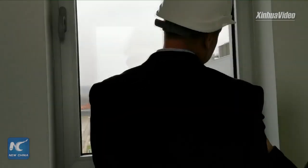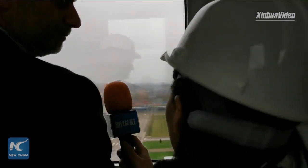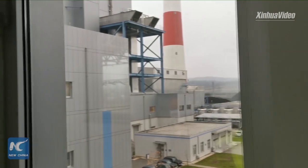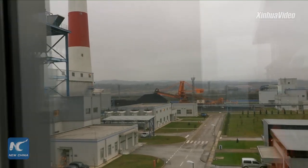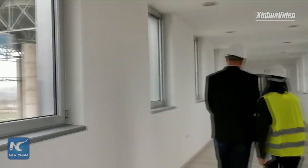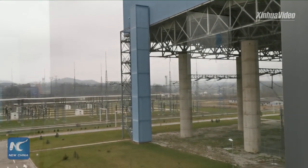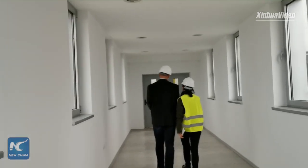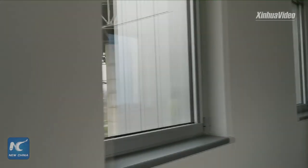All you can see coming out of the chimney is steam. It's water vapor. I heard that this power plant has very high environmental emission standards. Yes, and also technology. It is in accordance with the latest European emission standards, which means less than 200 milligrams per square meter of sulfur dioxide and nitrogen oxides, as well as 30 milligrams per square meter of dust emissions. I think that's very good for the local environment. Yes, basically, the impact on the environment is absolutely minimal.